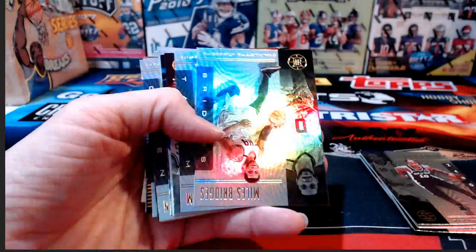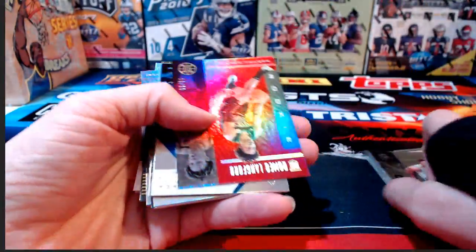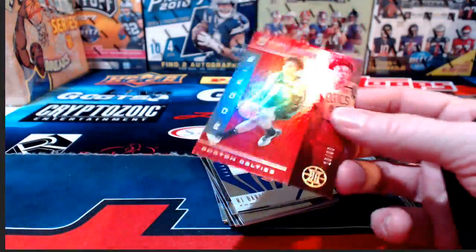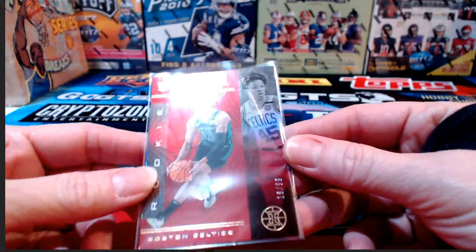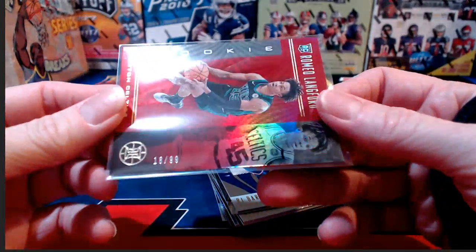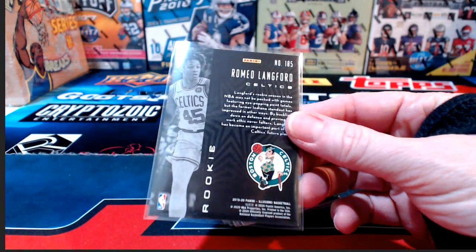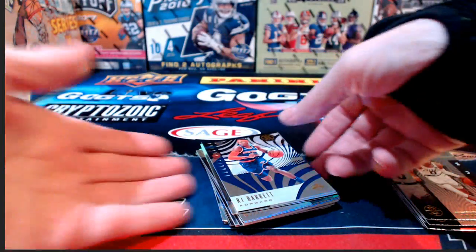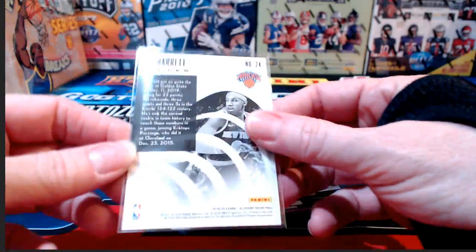Jarrett Culver, that is the T-Wolves with a rookie. Yeah, that's why they paid AD those big bucks right there, because LeBron didn't have an awfully good game, but AD came in and saved it right there at the end. Numbered 299, that is a Romeo Langford rookie for the Celtics. And this is an RJ Barrett rookie in a parallel of some sort.